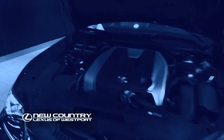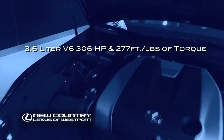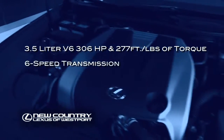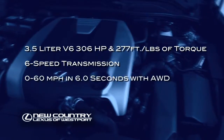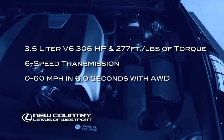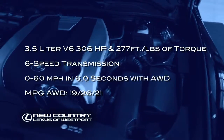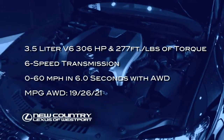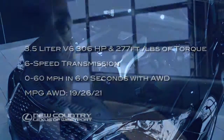This has a 3.5 liter V6, 306 horsepower, 277 pound-feet of torque. This has a 6-speed automatic transmission, 0 to 60 in 6 seconds, 19 miles per gallon in the city, 26 highway, and 21 combined. Yes, premium fuel is required, so you get the best performance and the best gas mileage. Let me show you how this starts.